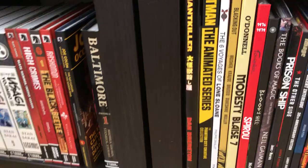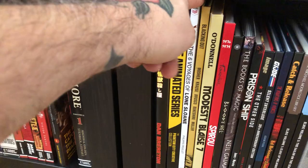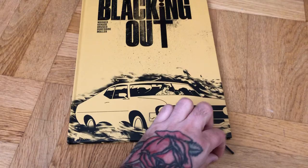Giant Killer by Dan Brereton. I got that on Kickstarter. Batman the Animated Series, which is an art book basically about it. Lone Sloan. I got another book of that. It's coming in my haul. Here's another Kickstarter. Blacking Out, which is an amazingly beautiful book. Has a ribbon as well. Such a cool book. You got that one.